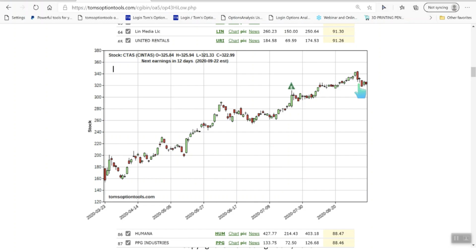But if you're going to consider a call debit spread and this is going to hold as support, you'd at least start entertaining selling a 320, maybe buying a 310. At least use the risk graph and the tools to entertain what that looks like and go from there.